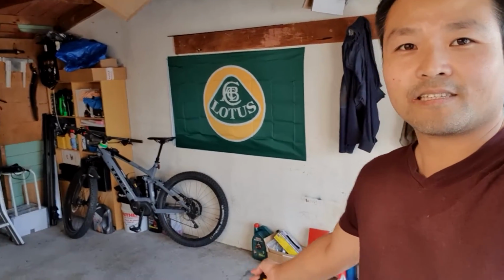As you can see, it is quite empty apart from my big mountain bike and my big Lotus flag, which I got from AliExpress. And the only Lotus I have at the moment is this little guy here from Tomica. I got this recently as well, just to keep me entertained and keep me busy for a while. Obviously no big projects here, no maintenance to do, unless I want to start customizing.